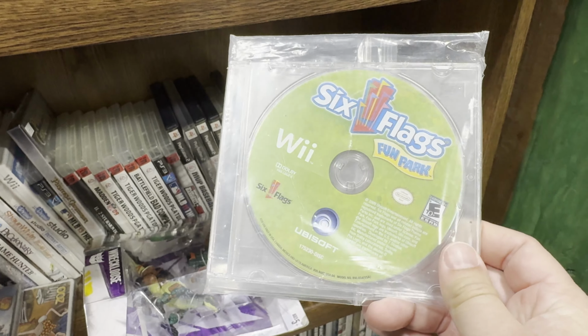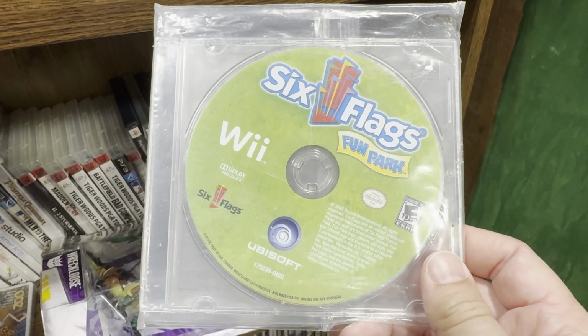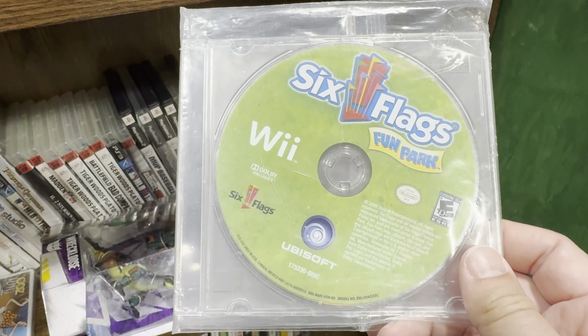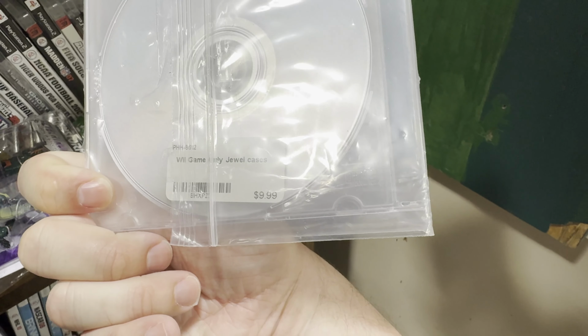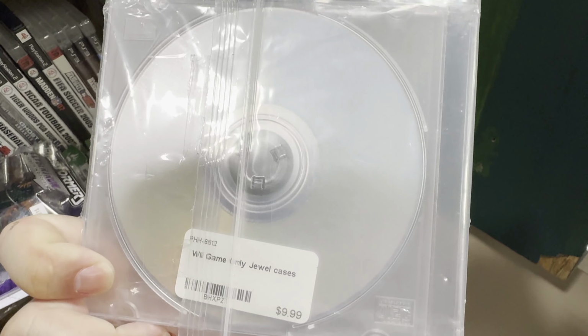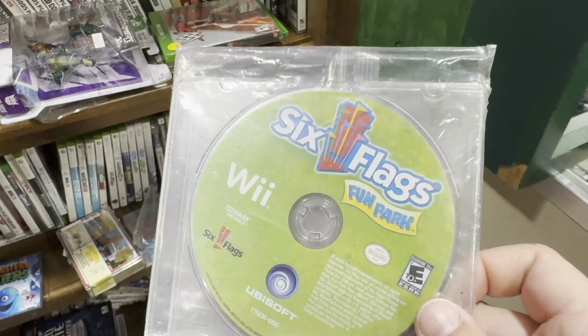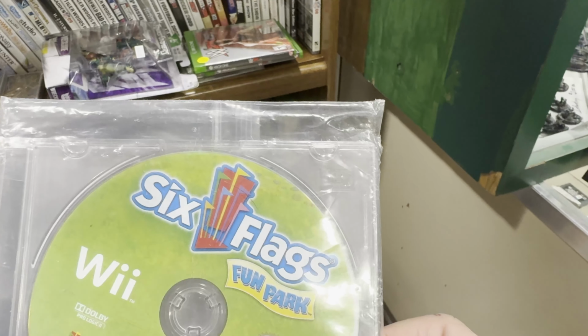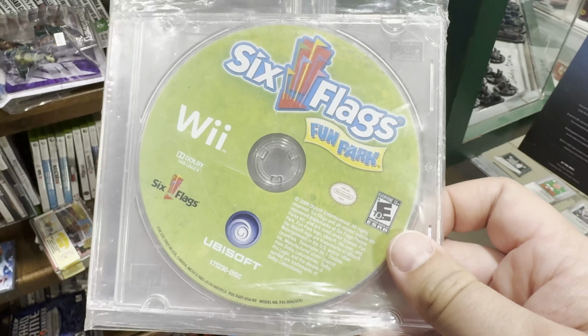Okay, so I'm always on the lookout for cool Wii games. I've never heard of this one before. Six Flags Fun Park. $10. It looks in pretty good condition. I think we're gonna get this for our next project, basically. And that's something coming up that'll be cool.